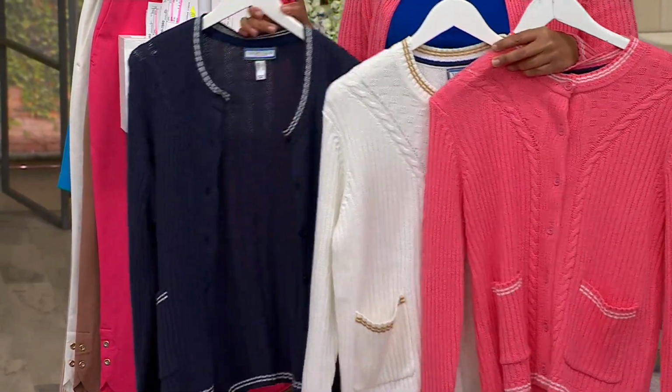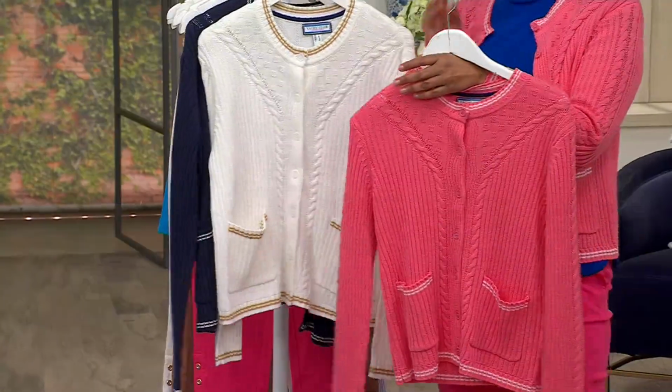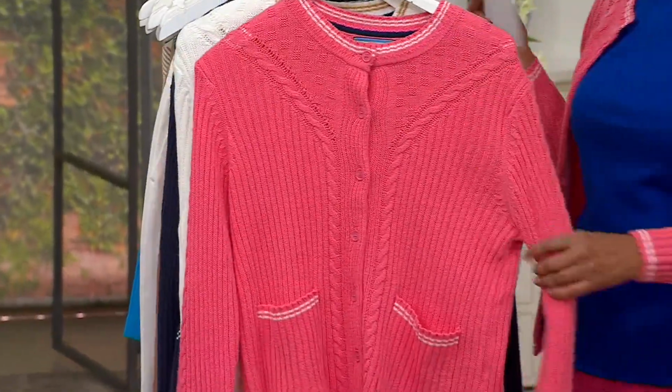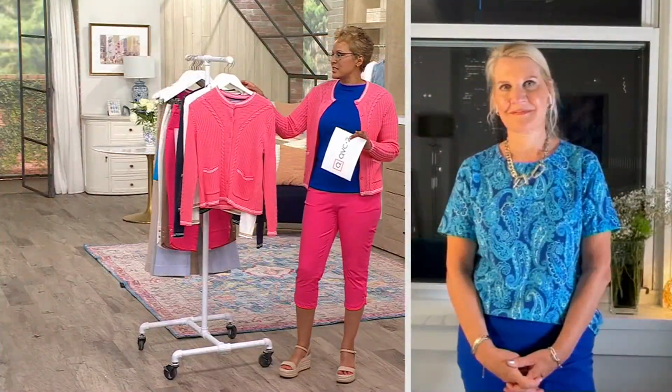So it's $17 each. Here it is in that navy, which is so yachty. Here it is in the white, and here it is in this pink. So pick whichever color lights up your life and get one. Try this. The cotton and acrylic is super soft. Save the $17 on that easy pay, and you've got 30 days to love it or return it. Try it on us.